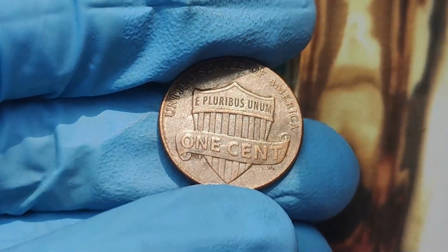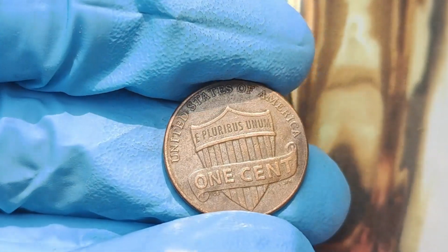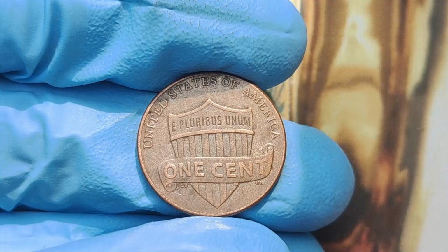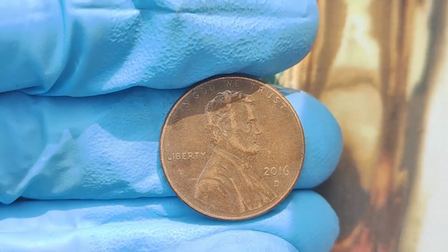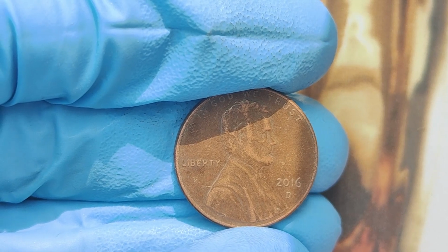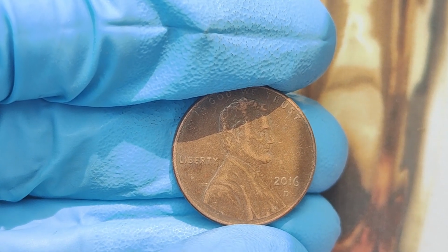The possibilities are endless, and the potential payoff? Life-changing. But let me leave you with this thought: the next time you're handed change, take a moment to really look at it. That simple habit could be the difference between an ordinary day and an extraordinary discovery.